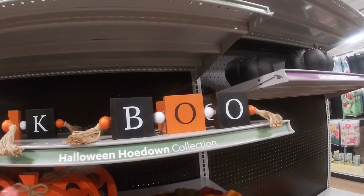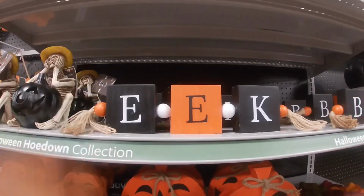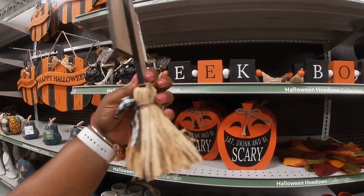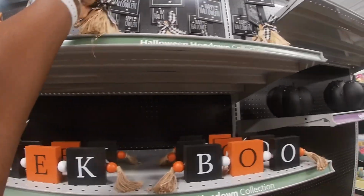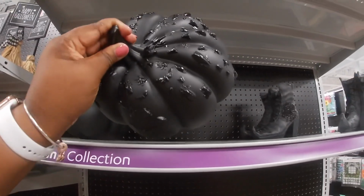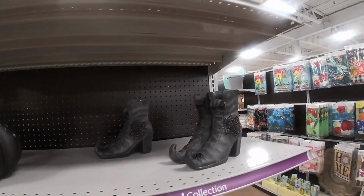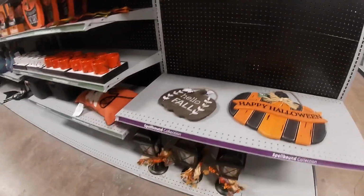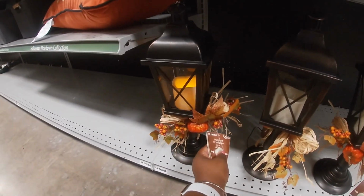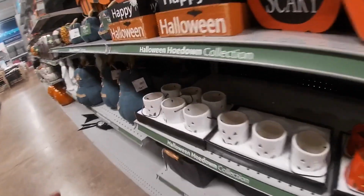7. This is cute. Boo. And eek. These are $8.99. Oh, these are really pretty too. Happy Halloween. 7. These kind of match those skulls. Do they? No, not quite. These are bugs. The other ones are like crystals. 25. And I have the little boots. Hello, fall. And the lanterns are 30. This sign is 10.